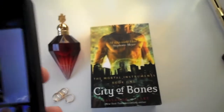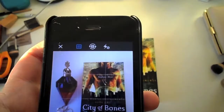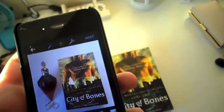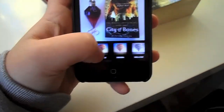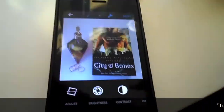Got to keep in mind that it's a square that you're taking a photo of. Alright. See how that one goes. I think I might keep that one. Okay, so now I'll go into how I edit my photo. I don't really like to use the filters just because I think they look really quite fake.